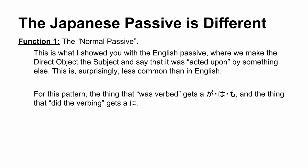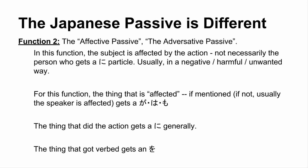For this pattern, the thing that was verbed gets a ga, wa, or mo particle because it's the subject. And the thing that did the verbing gets a ni. Now remember, this is function number 1. So when we're talking about the normal passive, the subject is the one being acted upon, so it gets your ga, wa, or mo particle. And then the thing that acted upon it gets a ni particle.